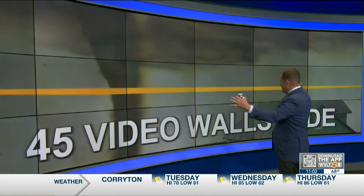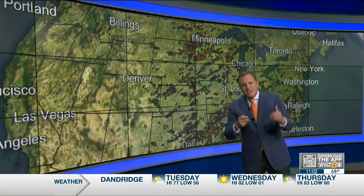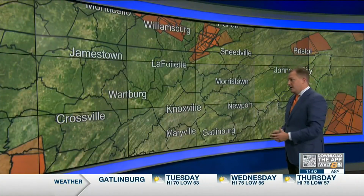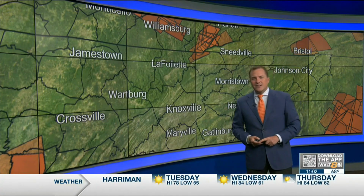But let's scale this up. 45 of these big video monitors wide. Thankfully, everybody is okay. It's remarkable. Last year, not a single tornado touchdown in East Tennessee. You could see the warnings. There weren't that many of them. And just last night, 4 tornado touchdowns in East Tennessee.